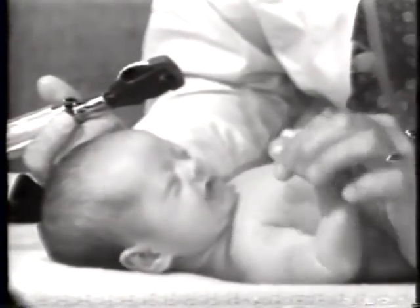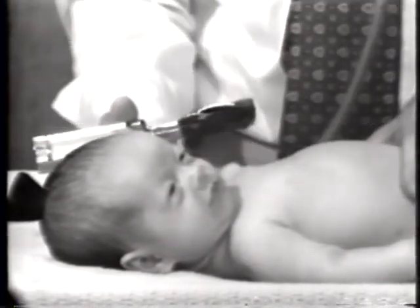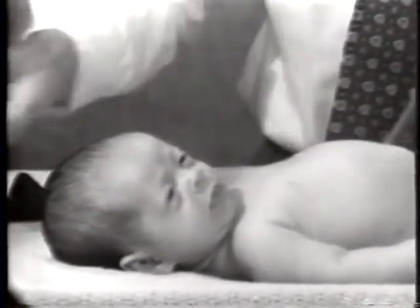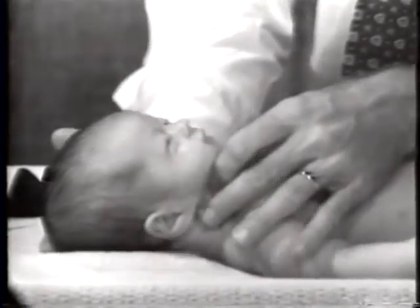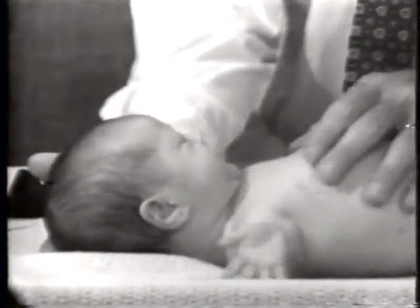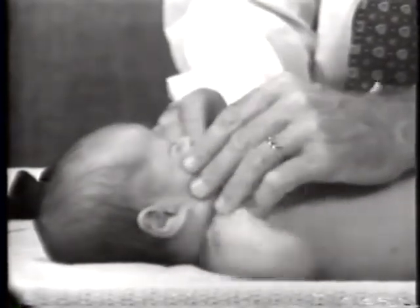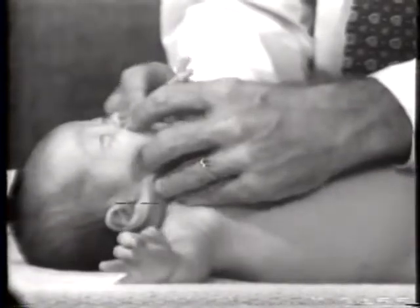To do a more sophisticated fundoscopic exam requires cycloplegic drops and a lot of patience, and we won't do that here. Now, how do you tell if the baby has a patent airway through the nose? Babies are obligate nose breathers, so if you simply close the mouth, the baby should not develop any significant distress.